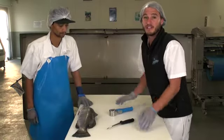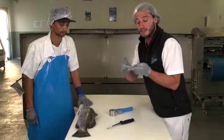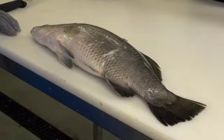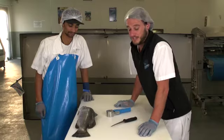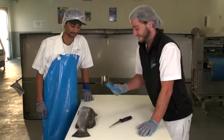So they're the 3 processes that you'll need to do to prepare this fish. You'll need to remove the gills, the scales and the gut. So what we'll need to prepare this fish is a sharp knife with a stiff blade and a fish scaler.